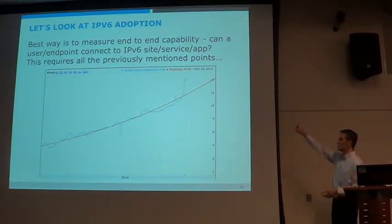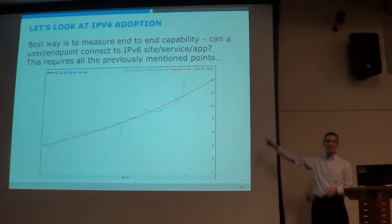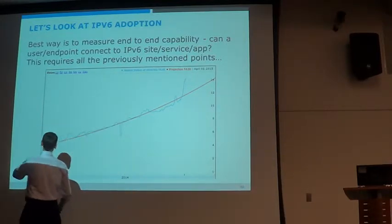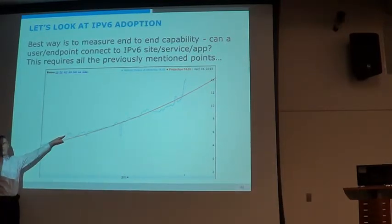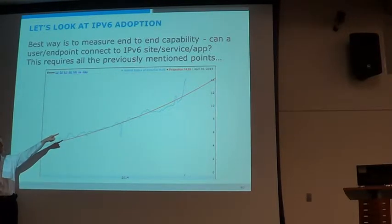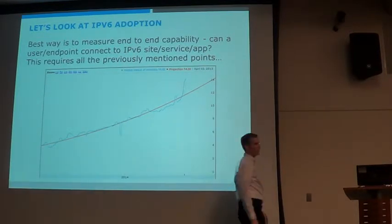So if I look just at the U.S., I don't know if you guys have seen this. This is where we're at in the U.S. At the beginning of 2013, we were at about 6.25% penetration. At the end of 2014, there tends to be a spike at the end of the year, it went up to like 14.5%. It's actually come back down to 13.5%. But we doubled, right?